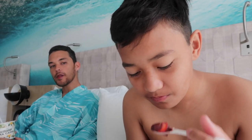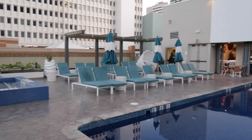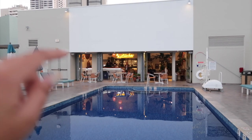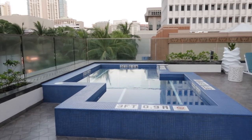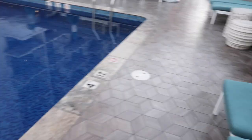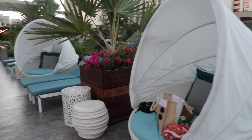How do you like it? Did you say it was your favorite yesterday? Mm-hmm. This is the pool area at the Waikiki Beachcomber, and there's Reed getting coffee. They have a jacuzzi right here, and the pool, and then they have cute little cabanas in here.